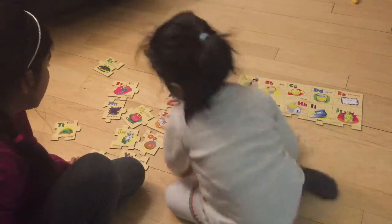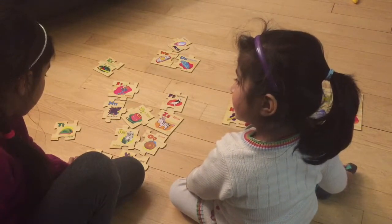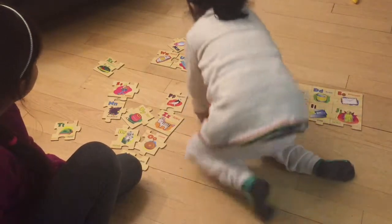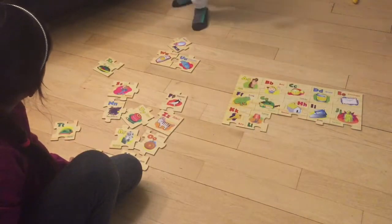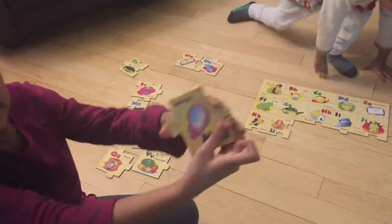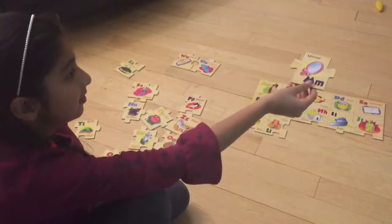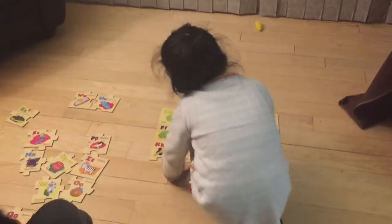Now we need to find the letter M. And M is for mirror. M is for mirror. Mirror. Boing. How cool.